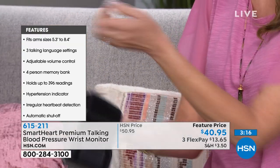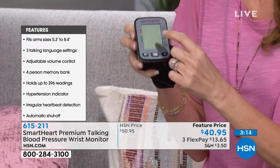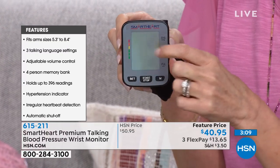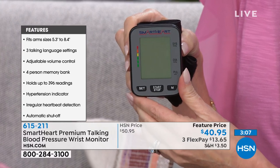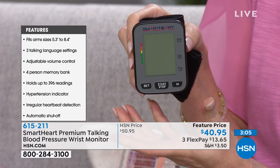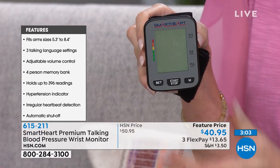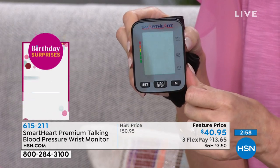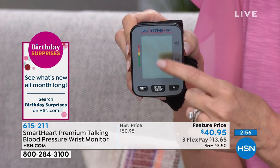And then for me, there you go, really easy on and off. This is key because I'm not a registered nurse. I don't know what a good blood pressure is. The first question I always ask the nurse, once she's done and gives me my reading, is: is that good? This will show you and even tell you, is that good? Is that normal? Is that in the yellow?